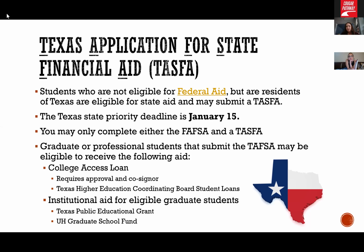Good news on the TASFA is if you had previously submitted a TASFA in undergrad and it's been more than a year, it's actually changed and it's online now. It is easier to complete than it was before. So you can go online to complete that.